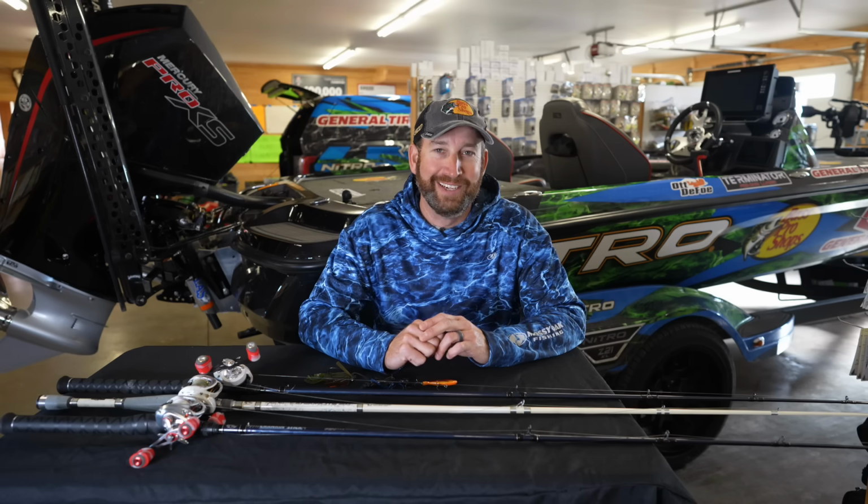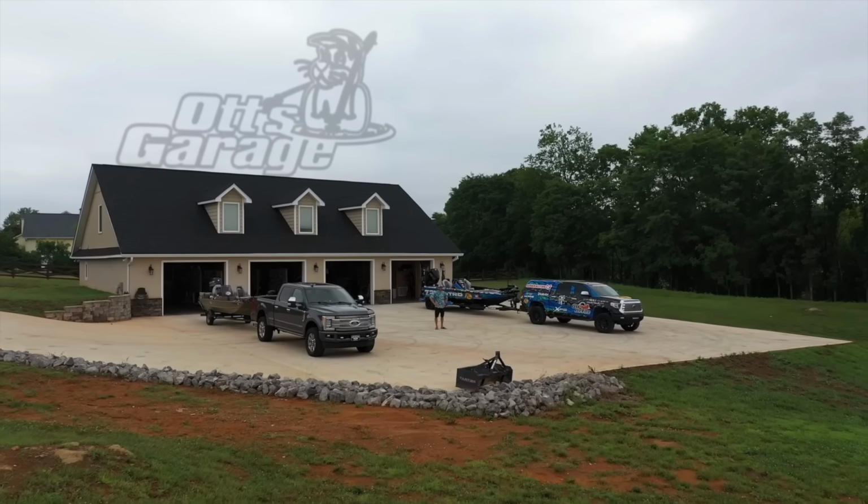Taking advantage of those first few fish that really slide up into that, catching some of the biggest fish of the year. February is, in my opinion, one of the best months to catch really big fish in a lot of the country.